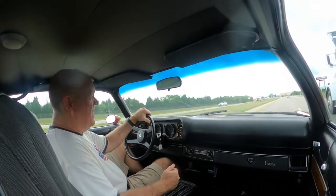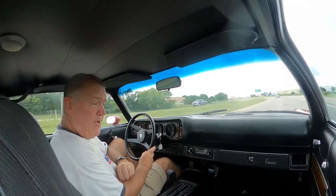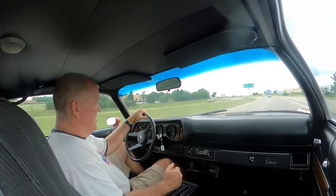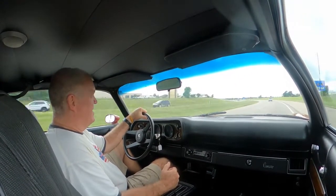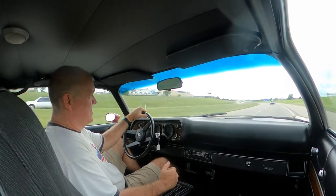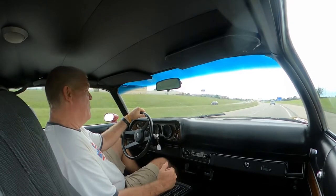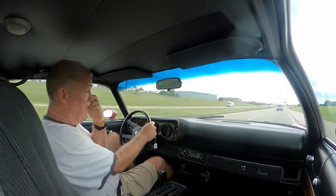Wasn't extremely fast, although this car has a .030 over bore and a little bit hotter cam in it, and it has headers, so you probably hear the headers. So it's probably more like, I don't know, 280, 290. I really don't know.